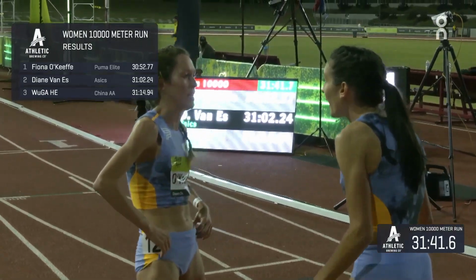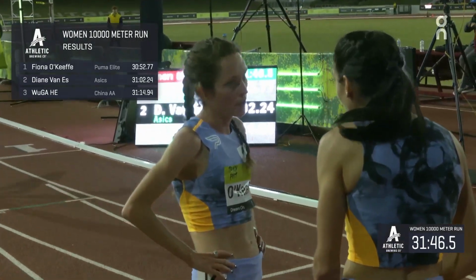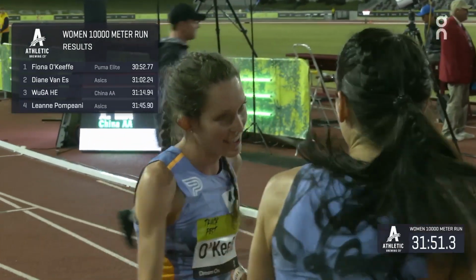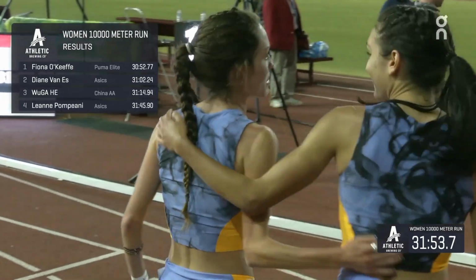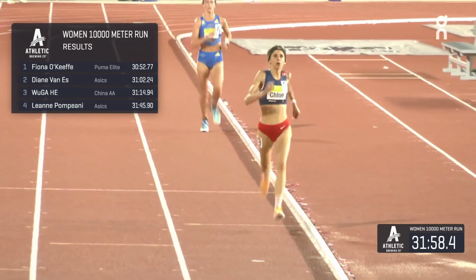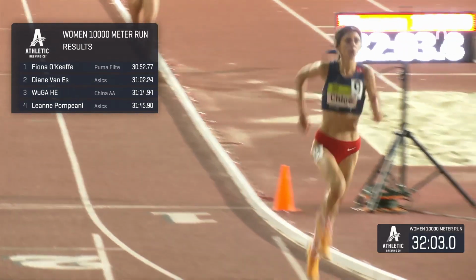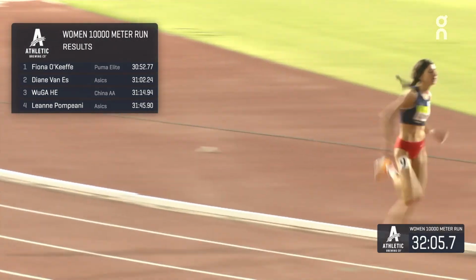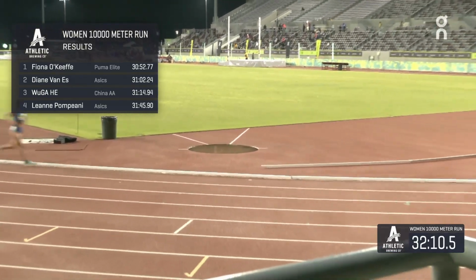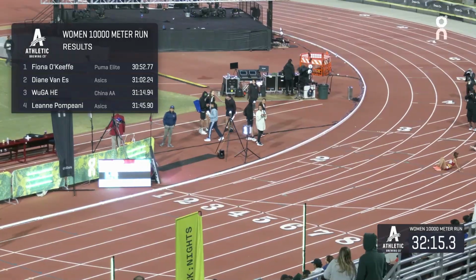Over 30 seconds. And you'll, once again, really love that she decided to go with that lead pack and latch on to a pace that maybe seemed a little bit scary, but get pulled through 6K and ultimately come home with a 30-second personal best. Pompeani in there, 31:45. And that was Chloe Herbier that we saw on the screen, the Belgian athlete. So we'll see what she ends up finishing.